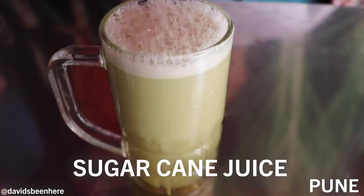Buttermilk. It's like pure milk, dude. Like, straight up. Sugarcane juice with some lemon. Amazing. Oh, so sweet, so subtle. Yes, cools you down immediately. So refreshing. Oh, it's cooling me down instantly.